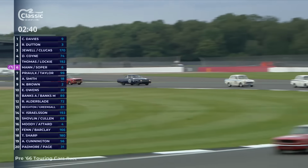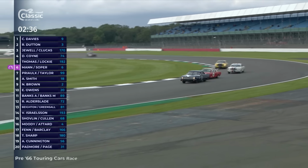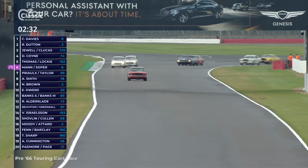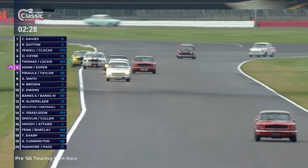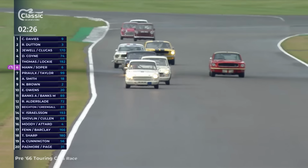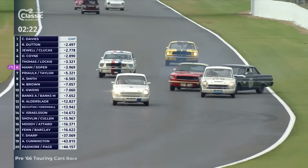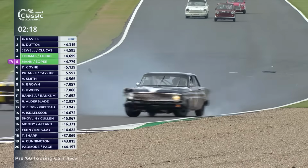This is wonderful stuff. And Steve Soper went all the way around the outside of Dave Coyne there at the first element of Becketts, and now he's on the tail of Callum Lockie as they go out through Chapel Curve onto the Hangar Straight. Those two big V8 cars, the red and gold car of Steve Soper and the black car of Callum Lockie, will have more power, and they're squeezing. Oh no! Oh, Callum Lockie gets a bit of a hit.